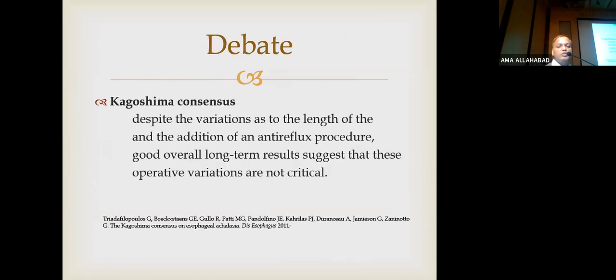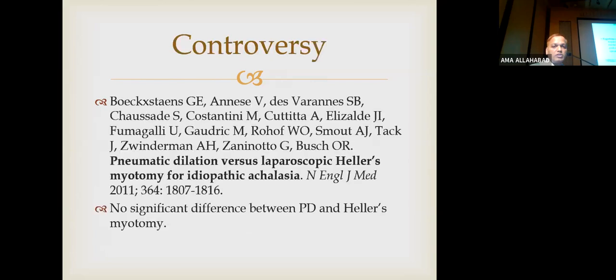Another consensus was reached in 2011, the Kagoshima consensus, at the end of a 3-day symposium. What they found is that despite the variation in the length of myotomy and the addition of an anti-reflux procedure, good overall long-term results suggest that these operative variations are not critical. So that means one can escape fundoplication if the patient or the surgeon doesn't require it, or manometry does not show that it is needed. We should not add fundoplication routinely.